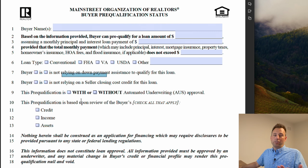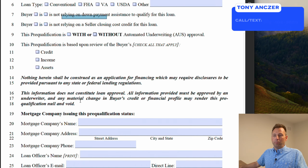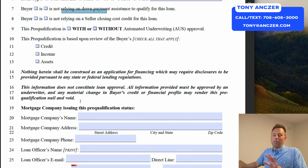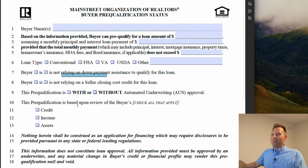And that will just save you some hassle, because if a buyer is really excited about a house and they won't give you detailed information as to how solid their pre-approval is, then you just want to cut that off at the pass and not go down the path of trying to work with them anyway. Because if they can't get you that information up front, the back side is probably not going to go to the closing table. So that's an overview of the Buyer Pre-Qualification Status Form.